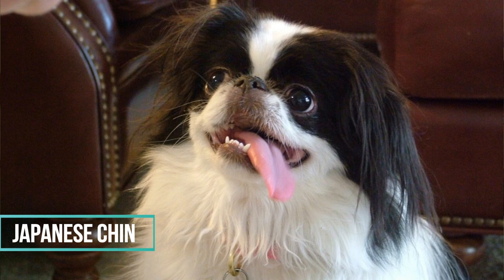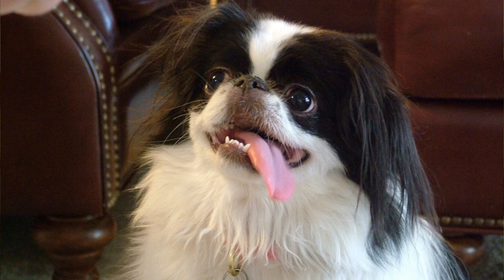Number 5, Japanese Chin. Okay, this breed is not exactly from Japan, even though his name is Japanese. It's believed that they originated in China or Korea, but it was Japanese people or Japanese aristocracy that made them very popular, so I put them on this list anyway. They were oftentimes given as a gift to foreign diplomats and Japanese aristocracy and nobility.